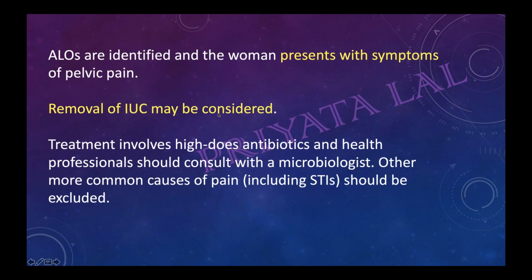But after that, if it is symptomatic, you have to give her high dose of antibiotics, and also take advice from a microbiologist. You may sometimes get this as a question as well.